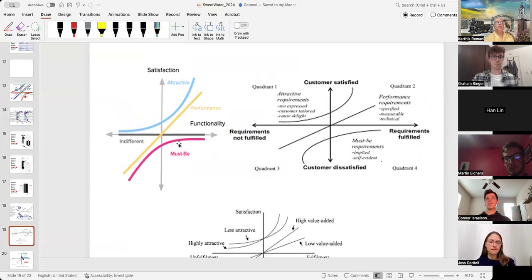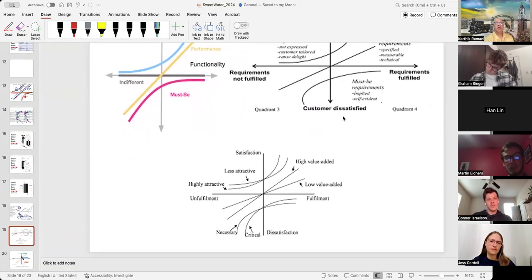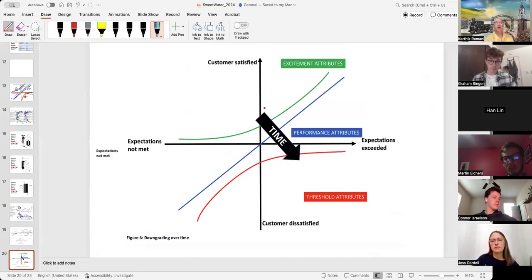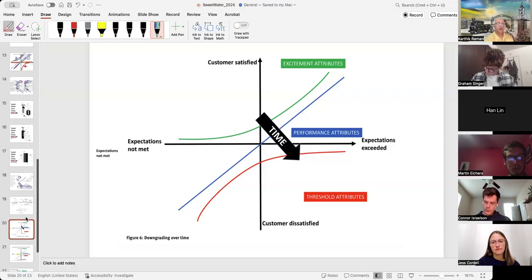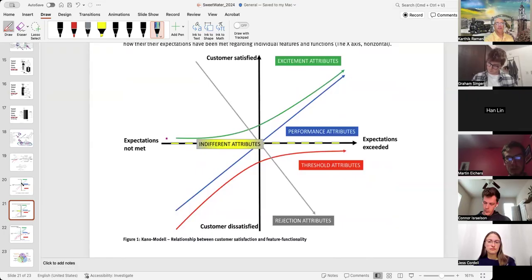I want you to still think through. So the must-be's, then the linear, and then the attractive, right? All of that is depicted here in this figure. But you can also see that in time, some of these expectations go up and things move from top to bottom, or from left to right. In time, the excitement attributes become a part of more common expectations, and products evolve in that way. And there are different depictions of all these different attributes.